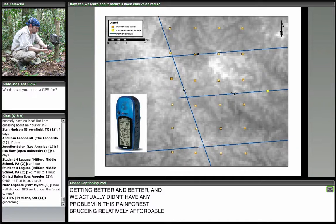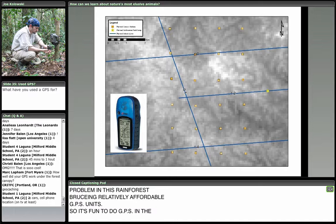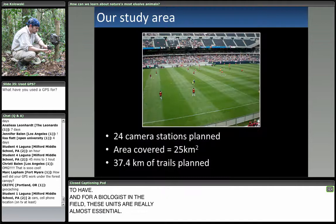So geocaching, yeah, that's a fun thing to do with GPS equipment. A lot of people are probably familiar with the GPS on cars and cell phones, which a lot of people are chatting about there. And those are obviously very useful things to have. And for a biologist in the field, these units are really almost essential. And so they really do serve a lot of different uses.